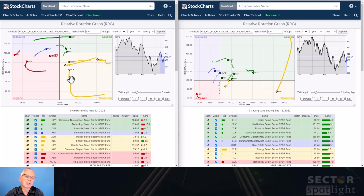One thing which almost guarantees an outperformance over the S&P 500 is to stay away from communication services. If you look at the tail of XLC, it's rotating back from improving into the lagging quadrant, and the chart looks absolutely horrible. If you translate all of that to the daily RRG, then you see another rotation, a wide rotation for the energy sector.